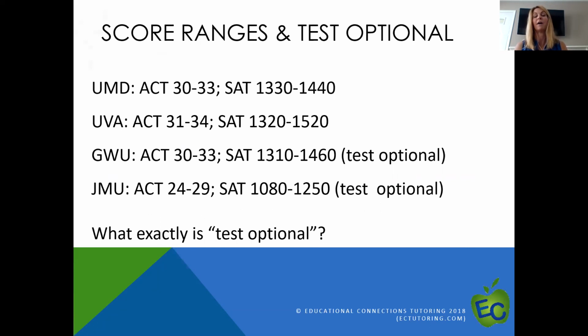you have to have, what's the word that I'm thinking of? Rochelle, you can probably help me out here. Not weighted. So unweighted, your GPA needs to be between 3.3 and 3.9 in order to just be able to apply without test scores.